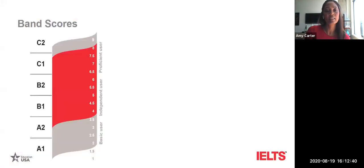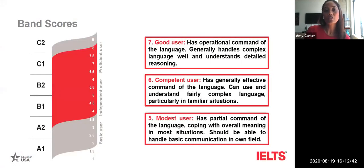So moving on to the next slide, you can see in terms of the band scores, the average range of scores for admissions is between 5 and 7. And here you can see some of the general descriptions of what we expect a test taker to be able to do at each of these scores. You can also see that we have a corresponding Common European Framework of Reference scale, ranging from A1 to C2, which is listed on the left.